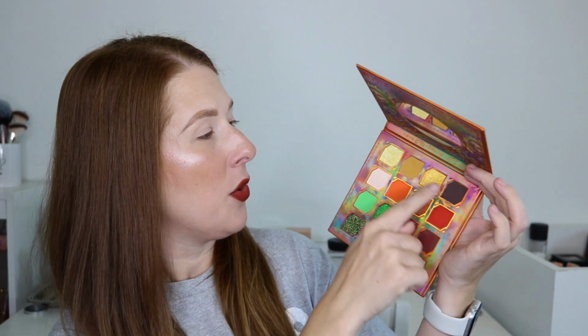So I am very excited to dip into this today. I know that we're gonna create a neutral look up top, but I just don't know if I wanna dip into the berries. I really wanna dip into this shade Magic Potion. So I have to see. I have to see with the second look how it's going to come together, but this is the Trick or Treat palette.